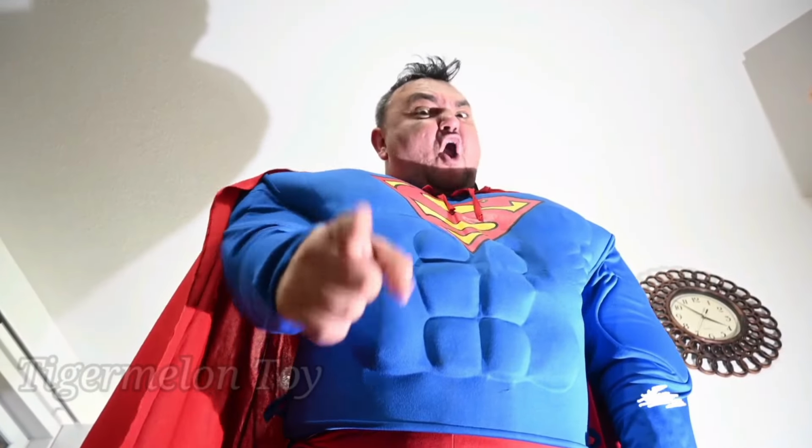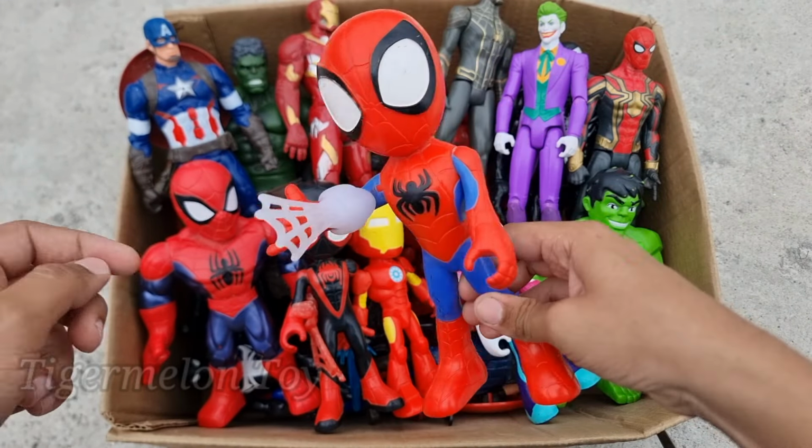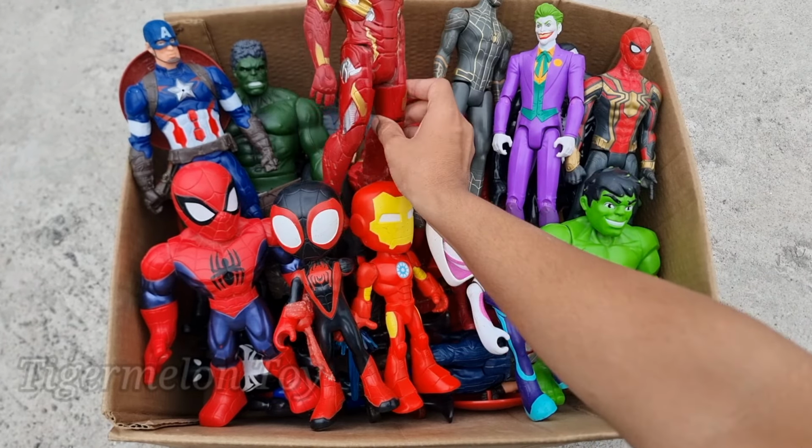Wow, guys, our favorite superhero Spider-Man is so cool, guys. Look at the very beautiful spider on his chest and really amazing spider on his back. Look at the webs, guys. Whoa, he's so cool. Now let's see who is next, guys.